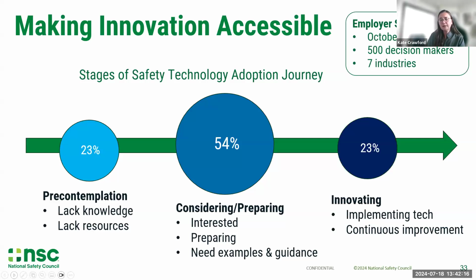But in this preparation stage, these folks, we consider them late adopters. So they're interested in technology, they're looking into it. They're really looking for evidence of success. So this is a group that is looking for case studies. They want to know how similar organizations, similar industries are implementing tech. They want to know how it went for them and what they learned from it. They're also looking for very practical tools for implementation. So what can I use to help me through this process?